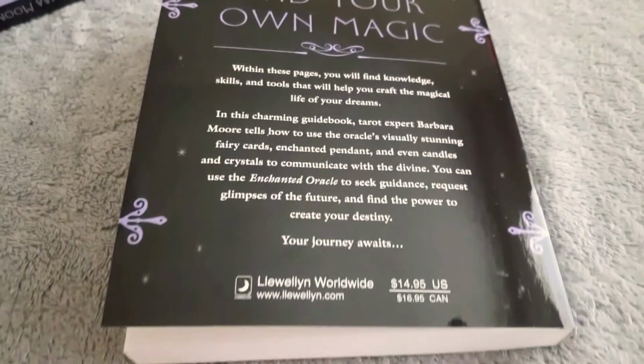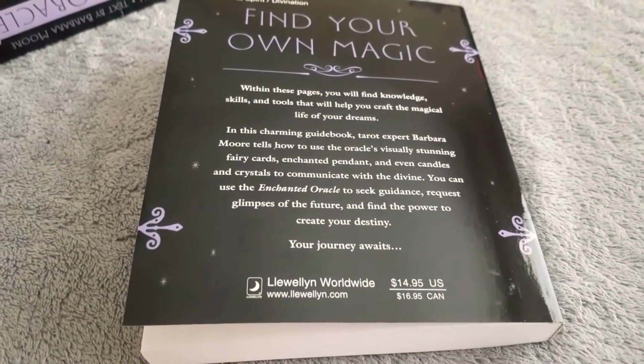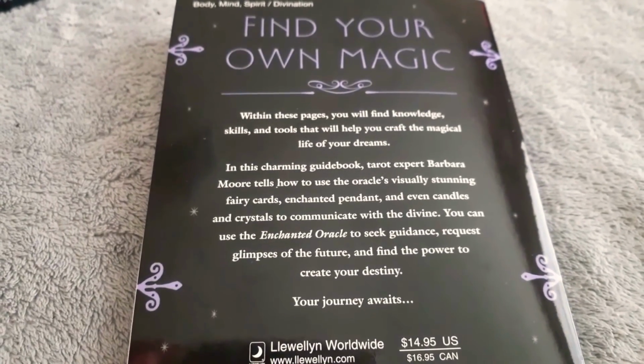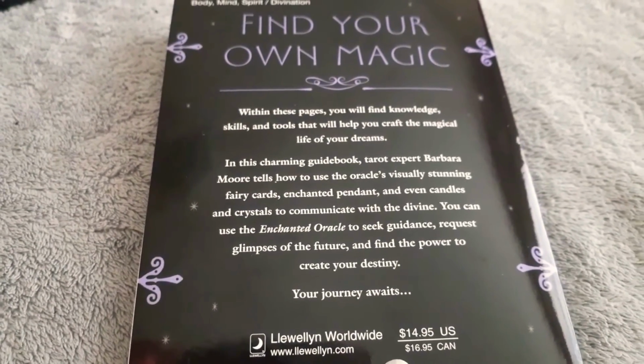This is the back of the book. Now, that price is incorrect because when I looked at Amazon, it was like $25 now. So I love what the back of the book says. Now, let's look at the cards, the back of the cards.